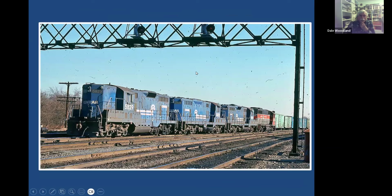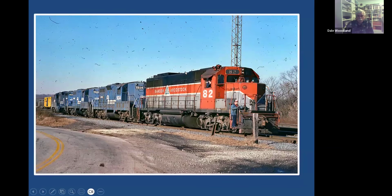And interestingly, for a while, they leased some Bangor and Aroostook locomotives. Here's a set that has come out of the engine terminal, GP38 from the Bangor and Aroostook. See, the bell is mounted right in front of the windshield.